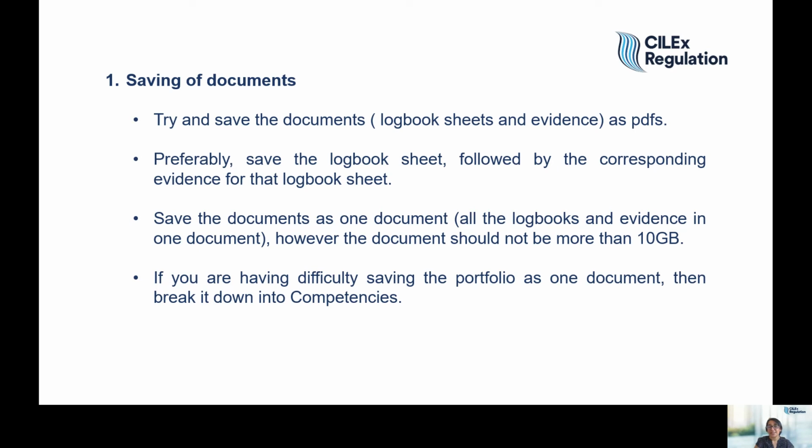Another tip is to save the document as one document. So all the logbook sheets and all the evidence in one document. However, there is a proviso here that the document should not be more than 10 GB. So if you are finding it difficult and if it is going over that, then feel free to break your portfolio down into competencies. So there are 8 competencies, so therefore you should have 8 documents that make your portfolio. And then just label them as competency 1, competency 2, competency 3.